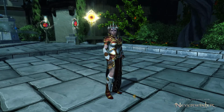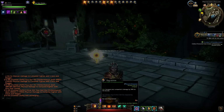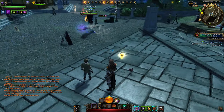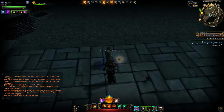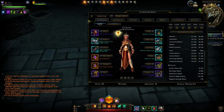So first of all, let's cover the Bell of Empowerment, just boosting your companion's damage by 30%. It works great. You're going to cast the bell, you just hit the key that's linked to it, and you can see your companion gains the buff. And it lasts 30 seconds. Now, the tooltip on these bells is that they have a 2-minute cooldown. That 2-minute cooldown is actually affected by your recharge speed, interestingly enough.